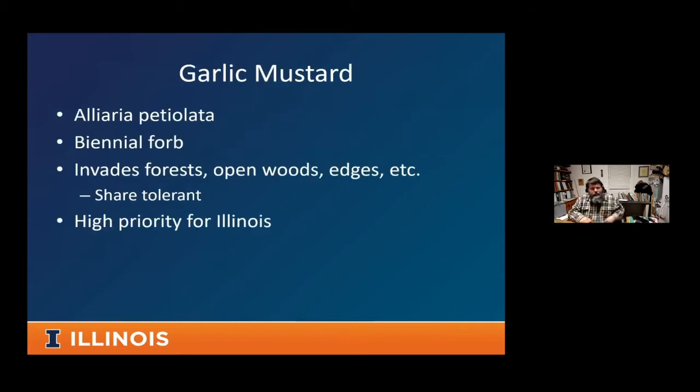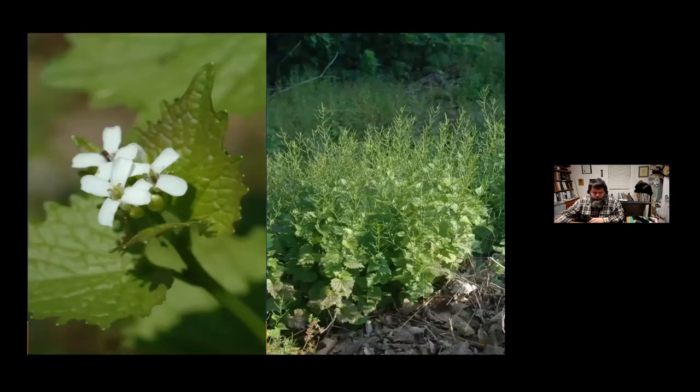But just jumping in, garlic mustard. Most of us, since we're plant people, know garlic mustard and know that it's an issue throughout the state, particularly here in southern Illinois. We have problems with it early in the spring, where it could impact some of our native spring wildflowers. It is considered a high priority species for the state. And if you're not familiar with it, you can find it, unfortunately, fairly widespread throughout the area.